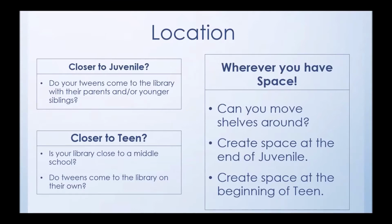Try not to get too hung up on the actual placement of your tween collection. Just having one and having a space that tweens can call their own will be beneficial. That's the main thing. So don't get hung up on the perfect space or the perfect dynamic or any of those things, because you probably aren't going to find one. So just focus on making a space for them, even if it's just 4 shelves somewhere.